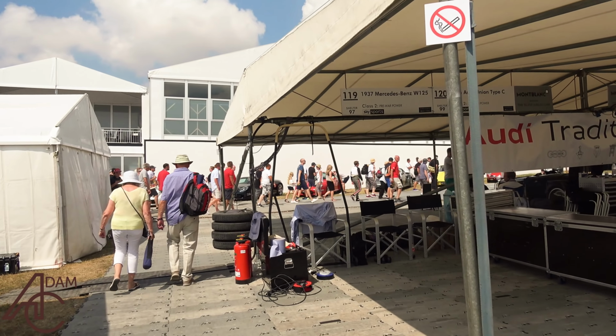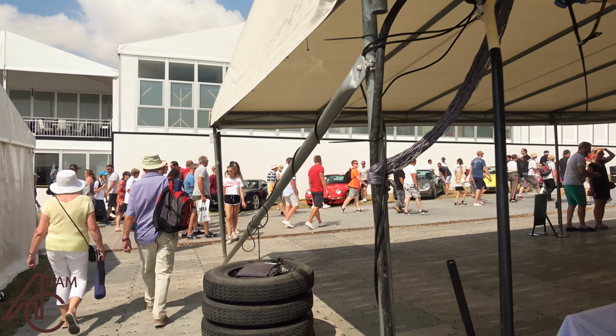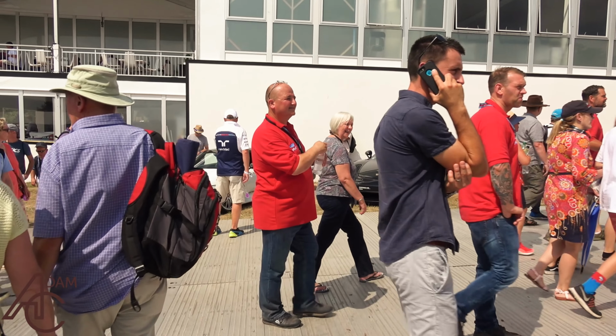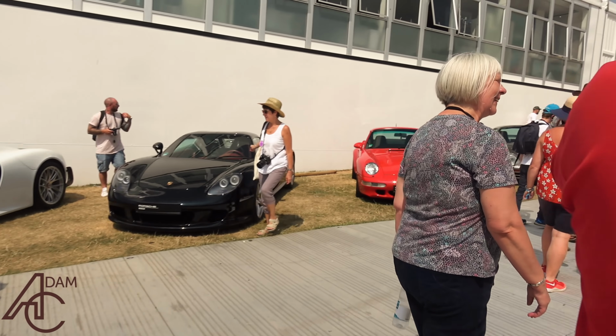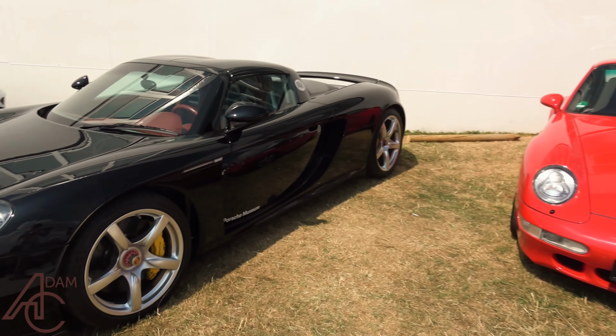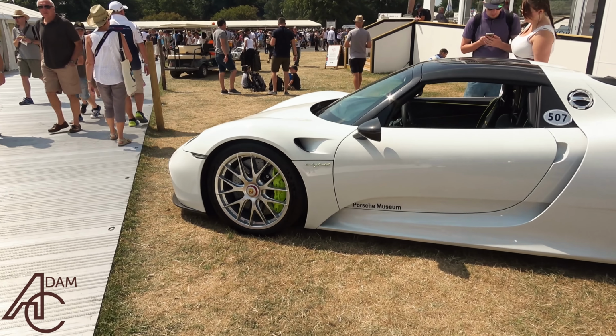Now, this year is celebrating 70 years of Porsche. So there are a lot of Porsches today, and I've recently become obsessed with the Porsche racing brand. Not necessarily the road cars, but there are a few road cars here, including a Carrera GT and a 918 and the 959, all in a lineup. There's a 993 Turbo as well. These have been brought here by the Porsche Museum over in Germany.